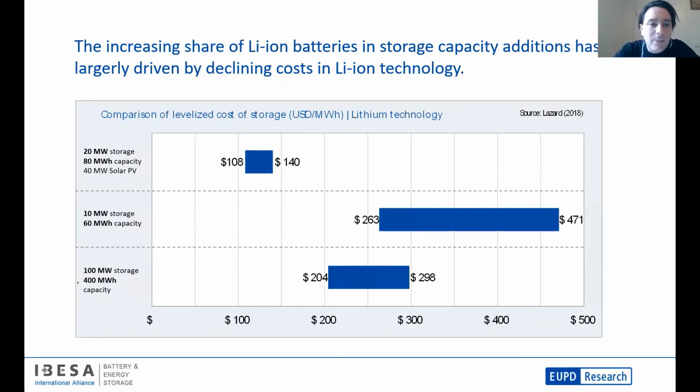Here, I'm going to show you the levelized cost of storage for different storage capacities. So we have 3 categories. We refer to lithium technology, because in the last years we've seen an increase in deployment of this technology, which is mostly related to a decrease in price, which in turn was determined by high investment in the e-mobility sector. So the technology became cheaper than in the past. And what I want to show you here is that if we compare the first 2 categories, we see that if we increase the duration of the battery, we see an increase in the levelized cost of storage. And that's something which you could keep in mind. Next slide, please.